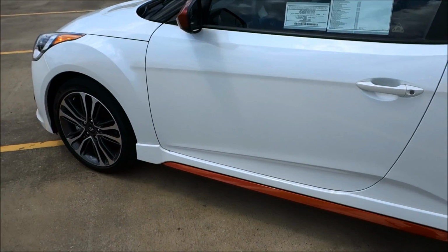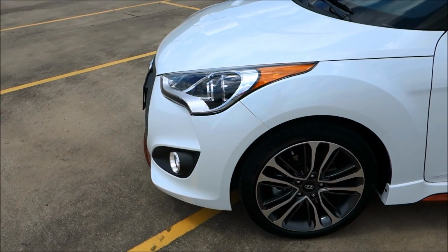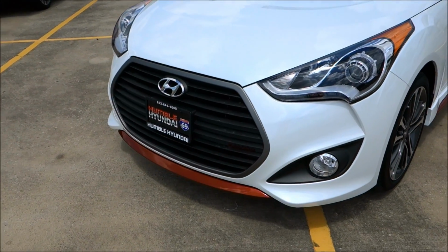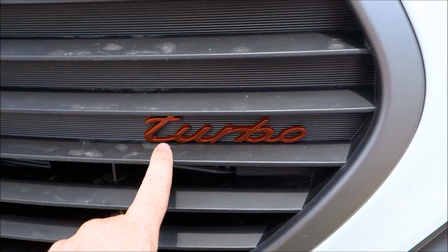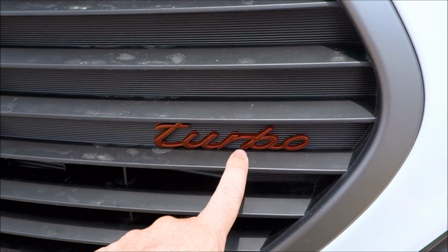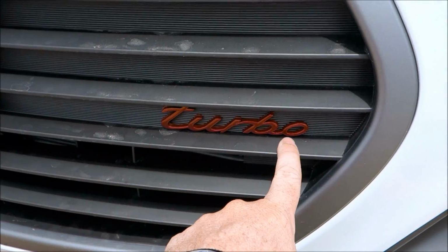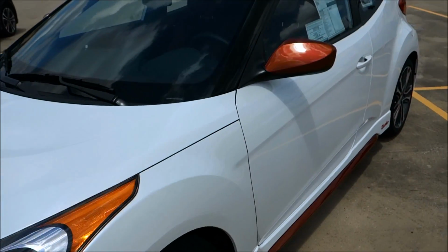And there aren't very many things that they've done to it in terms of performance. In fact, they haven't done anything to improve the performance, so it's pretty much a standard Veloster R-Spec turbo underneath. What they've done is made this car a little bit more visually appealing. So for starters, you have 4 of these Porsche 911 scripted turbo badges done in the same beautiful red metallic as the exterior trim pieces. So you have this trim piece and this spoiler here at the front, along with that nice little badge there. I also should mention this car comes standard with the fog lights as well.